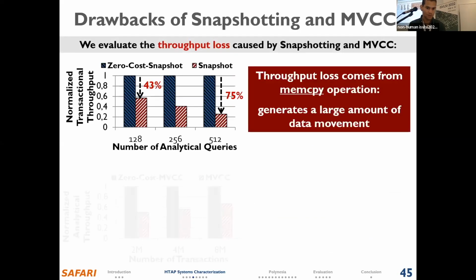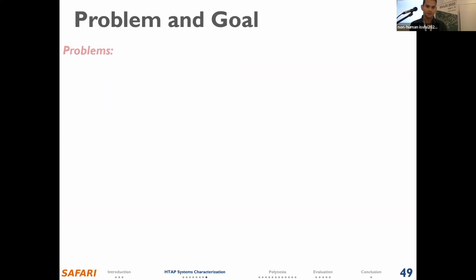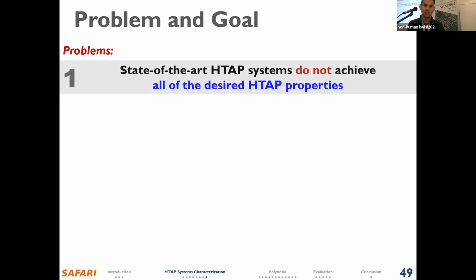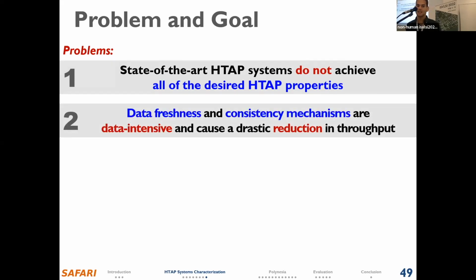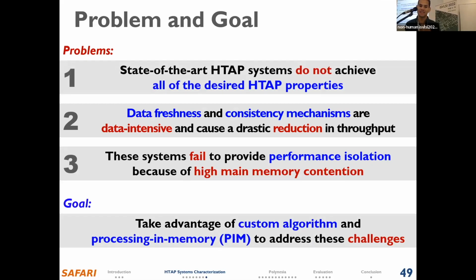So let me move this along quicker. Okay, so let's get to the problem and goals of this work. The problem is that state-of-the-art HTAP systems cannot achieve all of the three desired HTAP properties, due to the cost of maintaining data freshness and consistency, and due to contention in the shared resources of the system. So our goal is to provide a system, again doing hardware-software co-design and leveraging processing-in-memory, in a way that we can address this problem.